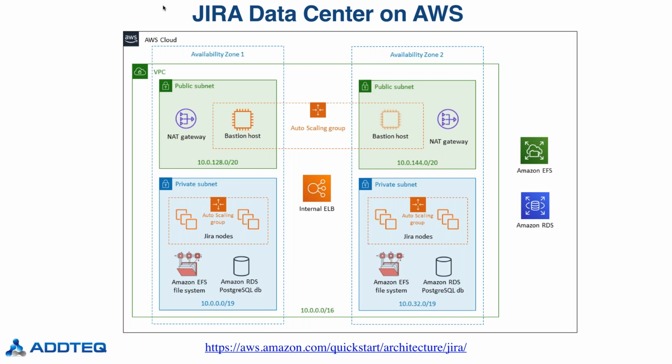So earlier, if you recall, when we were reviewing the general architecture of data center, we had to make decisions on the type of load balancer to use, the type of shared file system to use, and even the relational database. But if you go with the QuickStart template, it standardizes on Postgres hosted using the Amazon RDS service. It uses EFS for the shared file system, and then there are the standard load balancers that AWS offers.